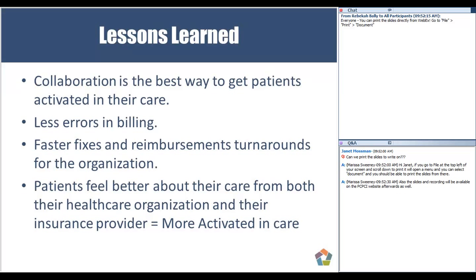And then it also helps the patient just feel better about their healthcare. And with that, we get more activated patients, because the patient is going to be more activated when they feel and when they know that everybody is working together to make sure that they are taken care of, or that their healthcare is important to not only just them, but to us as well.